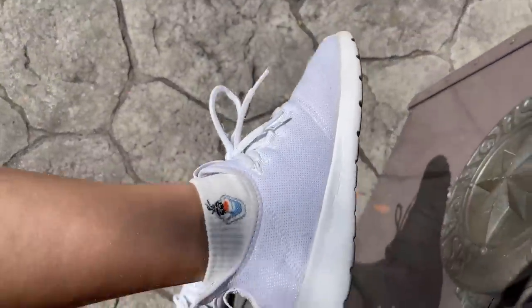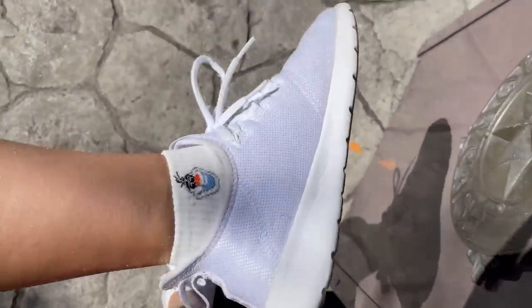The technology is amazing. It has some of the most up-to-date animatronics of any ride in Disney World. And I think it's a family friendly ride, so anybody can enjoy it, which I think is the most important part. Here are my shoes. Sorry, you have to see them. But can you see my little Olaf socks? There he is. I'm so obsessed with him.